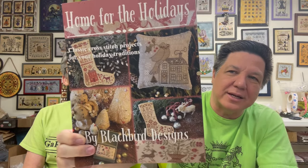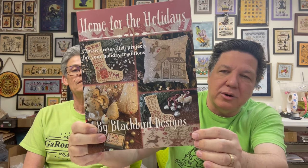And then of course they reprinted Home for the Holidays. This is an amazing book. This is the one that has that bird in it. Everyone knows that bird. And then also Christmas Garden, which is the one I have a quarter of the way done. It's only got 4 pages, and it's got these really cool little stockings. So this is Home for the Holidays, if you're looking for that one. But the actual two charts that they did re-release, we will show you at the end because we're still taking pre-orders for Hoffman.